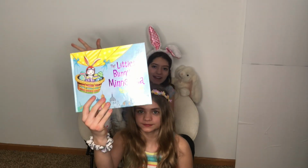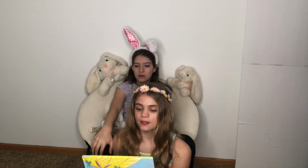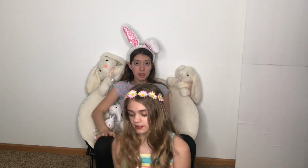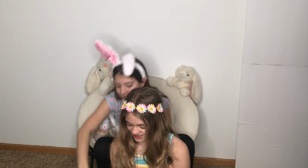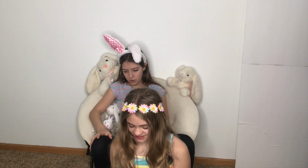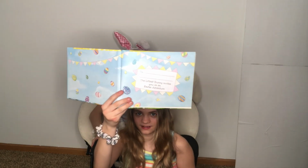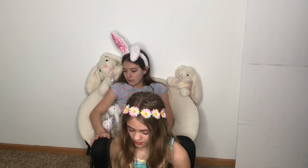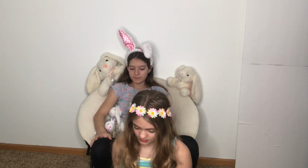The next book is The Littlest Bunny in Minnesota. And on the back it says, can you find the Easter eggs hidden throughout this book? Can you guys find them? Let's see if we can. I don't think these Easter eggs count, but I don't know. Probably not. Sadly. The Littlest Bunny in Minnesota.